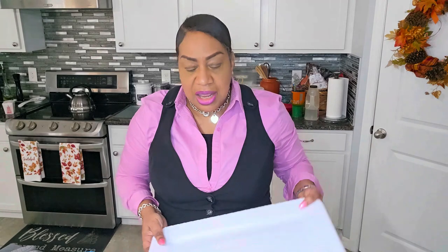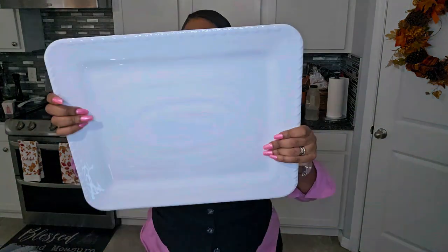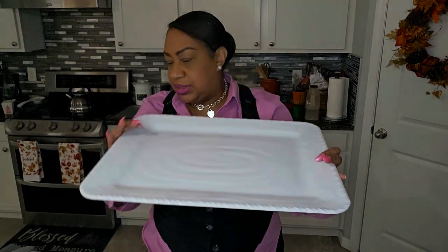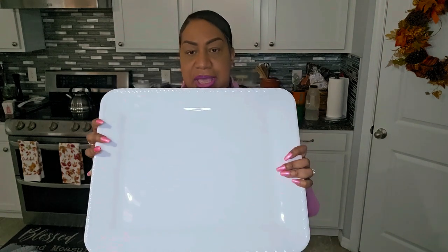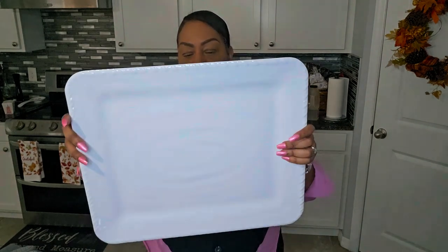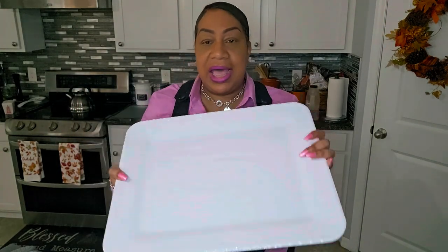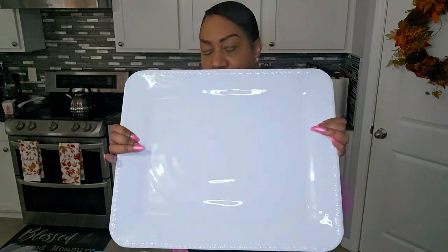Next was these trays. I love white trays. So this tray is a nice size. I don't know what the size of this tray is, but it's very, very big. It's huge. You see how big it is? But it was $14.99, 50% off on these. So I got four of them. Okay, four of these trays.